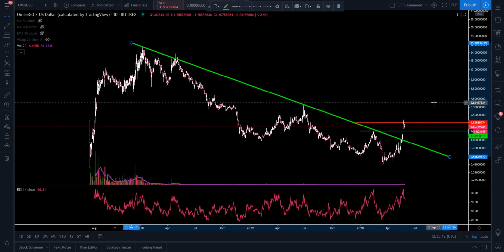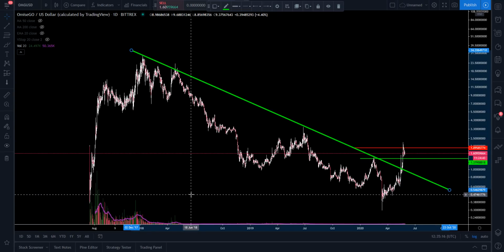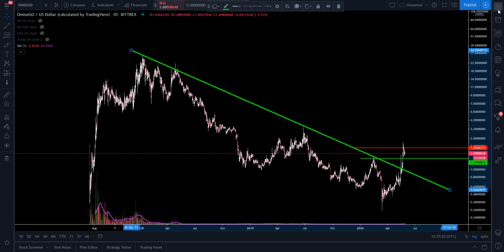So just be cautious, guys. This is an area, but I'm definitely keeping an eye on Omise Go. I want to see if we can get that next leg up if Ethereum continues to move to the upside as well. I think that's going to be the determining factor for us.